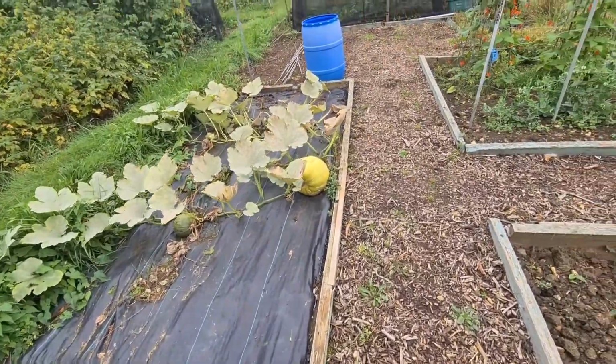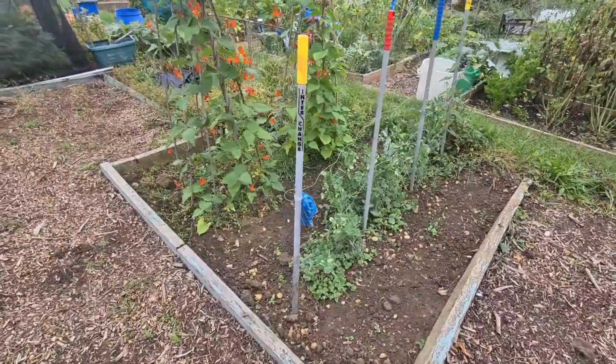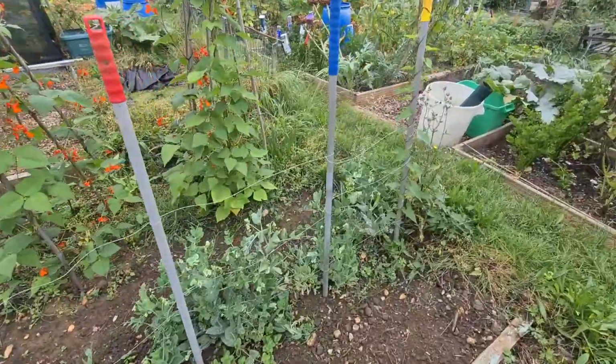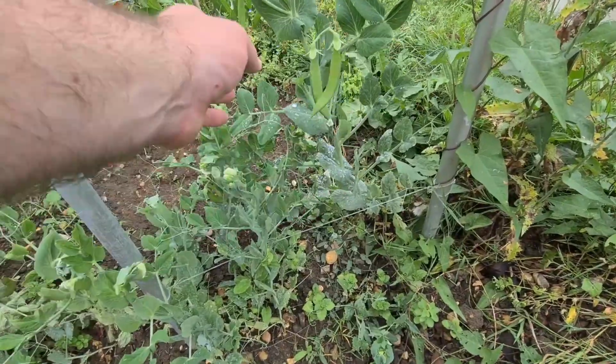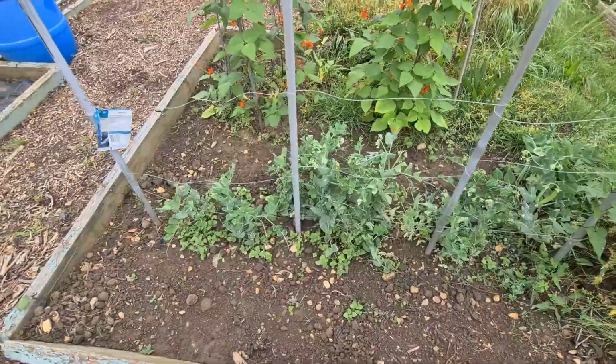But that's absolutely fine. As I move across, my peas are just coming up. These are a late setting of peas, hopefully by the end of September. Saying that, I've just seen we've got a couple of them here coming up already, so this is going to be due a harvest very soon.